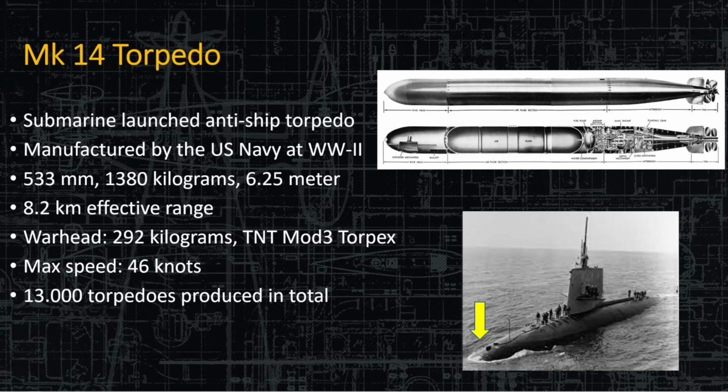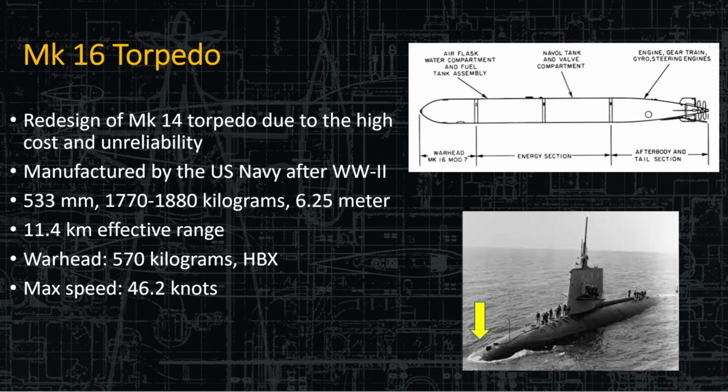So if you're shooting a carrier, you're shooting a cruiser, you're shooting this torpedo at it. The range was only about 4,500 yards. Speed was about 46 knots. So for World War II, that was good, but after that, not so great. The Mark 14 torpedo did have some passive acoustic homing capability on later mods, but its own self noise was so loud that it was never really effective. So it might as well have just been a straight running torpedo.